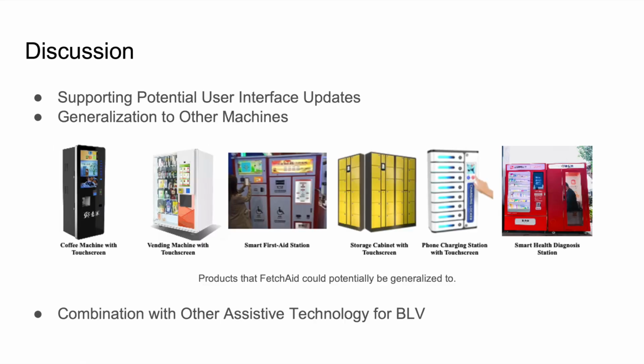While the implementation of FetchAid was done with Hivebox, the most popular parcel locker in China, its principles could easily apply to other parcel lockers because the underlying logic is basically the same. It can also support potential user interface updates. It also has the potential to be generalized to other machines. Here are some products that would require touchscreen interaction and navigation needs we found are currently employed in China.